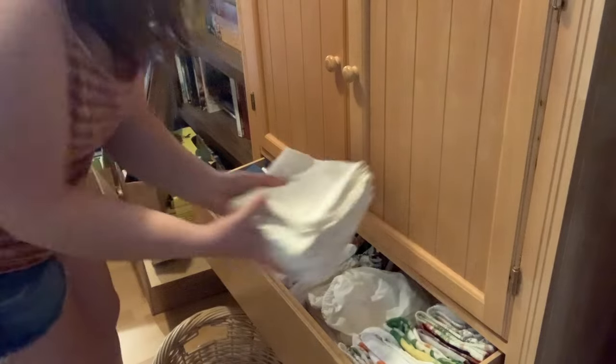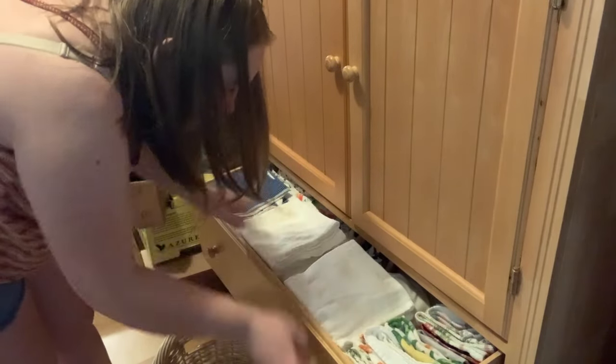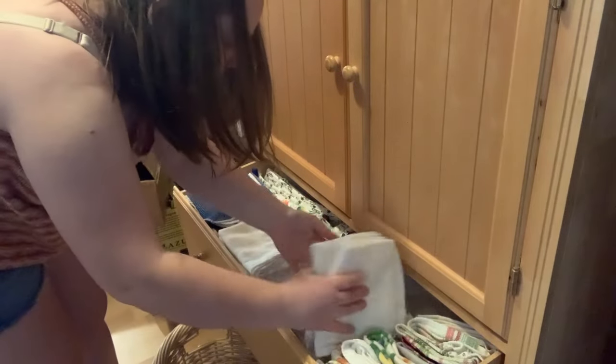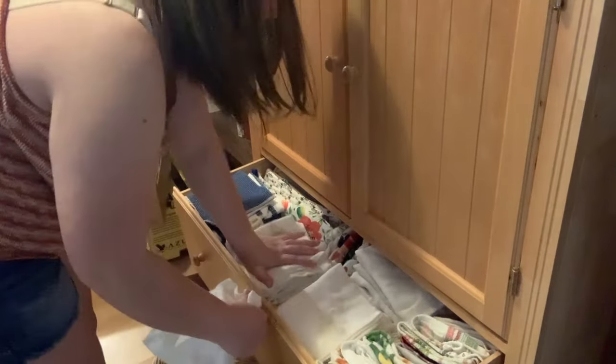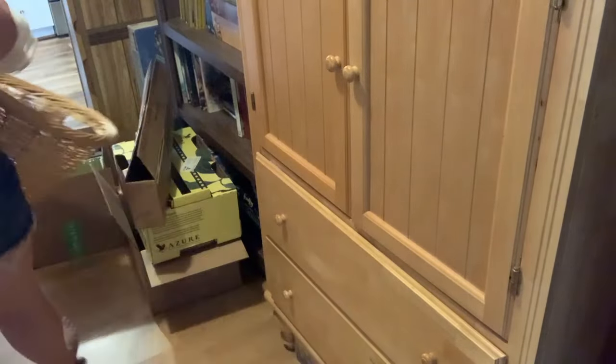I call this my hostess cabinet. It is just like an armoire that I've had since I was about 3 years old, and we keep it in between our bookshelves, and I use it to house all of my hosting stuff. So I have a whole drawer dedicated to dish towels and oven mitts. Last year I decluttered some of my oven mitts, even though a lot of them are still brand new.